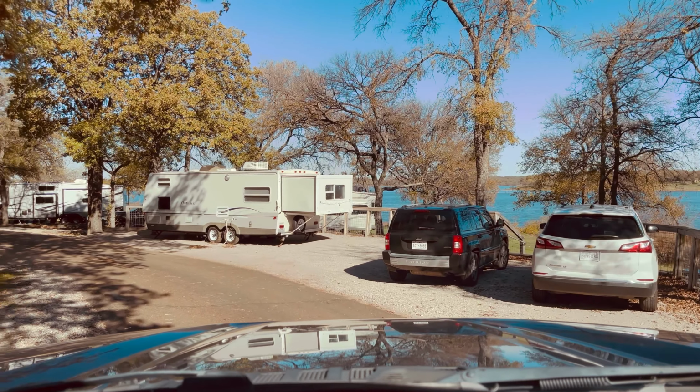Alright, so this is the view from the backside of our campsite at Pilot Knoll Campground. It's in Highland Village, Texas. This is going to be Lake Louisville again. Taking the girls out for their morning business. But you see the sites back up to the lake here.